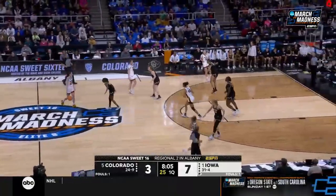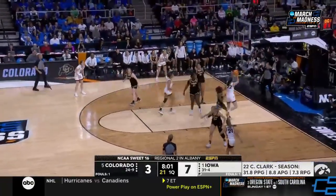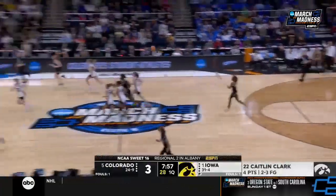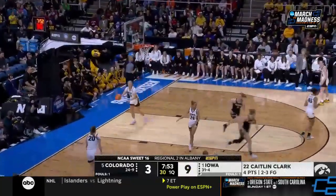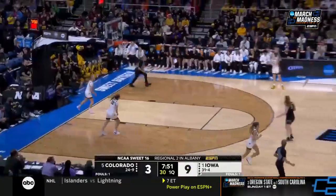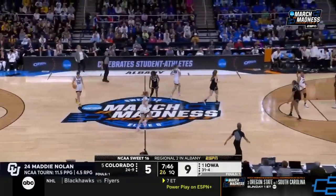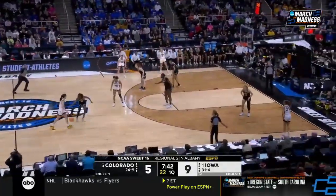Iowa had just 17 made field goals in that second round win. They already have three today. Clark left alone, lays it in. And Vonleh with drop coverage on the on-ball screen. Ooh, Nolan gets out ahead and finishes on the gorgeous down-court feed. One of Colorado's big concerns coming into this game was transition defense and getting out to the shooters. But how about that, outrunning Iowa the other way?